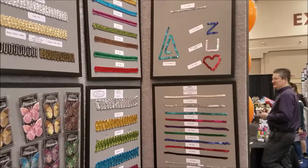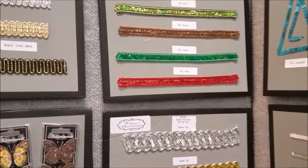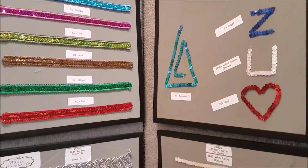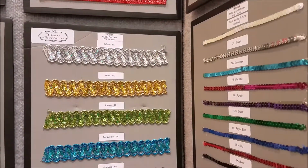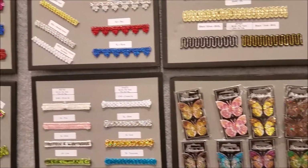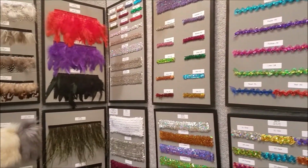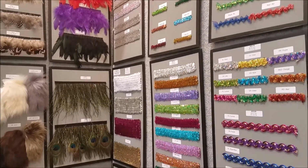We are live at Creativation 2019, and there are some wonderful products, as you can see here. All the amazing products that Expo International has. They are just so super pretty, from iron-ons to all these beautiful trims to sequins. Everything is just so beautiful. They come in a wide variety of colors, as you can see here. Lots of fun, beautiful trims. There's feathers, there's pom-poms, as you can see, lots of sequins.